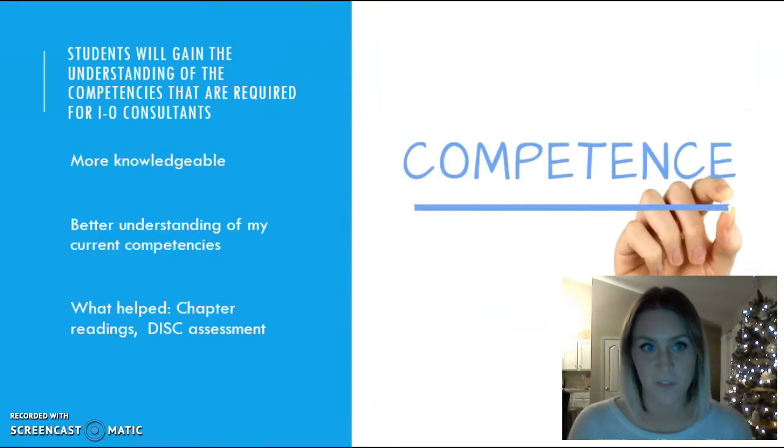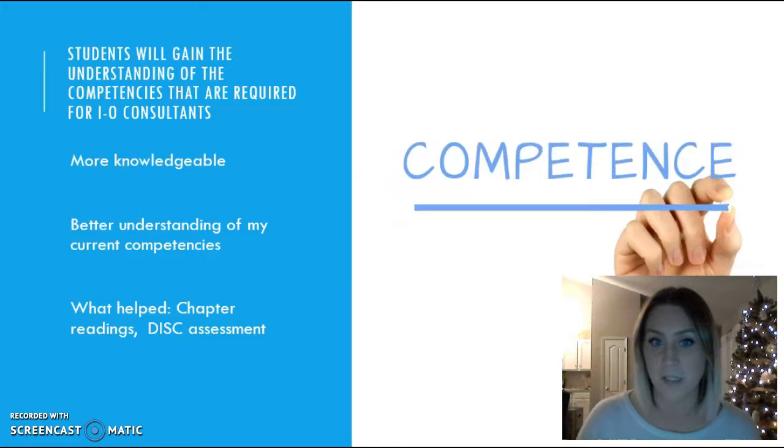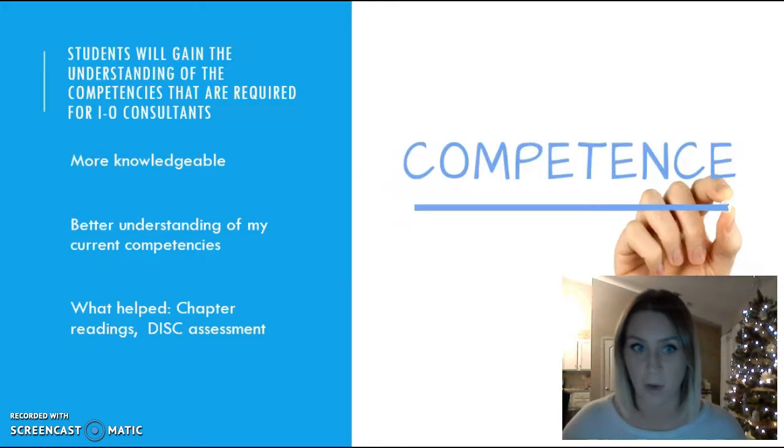The second objective is students will gain the understanding of the competencies that are required for IO consultants. Again, I feel like I've made some progress and been definitely more knowledgeable at the end of the semester than I was starting this class. Essentially, I just have a better understanding not only of what the author in the book constitutes as competencies for IO consultants, but also, I think more importantly, I better understand my own current competencies and how that compares to what would be important in my future career.